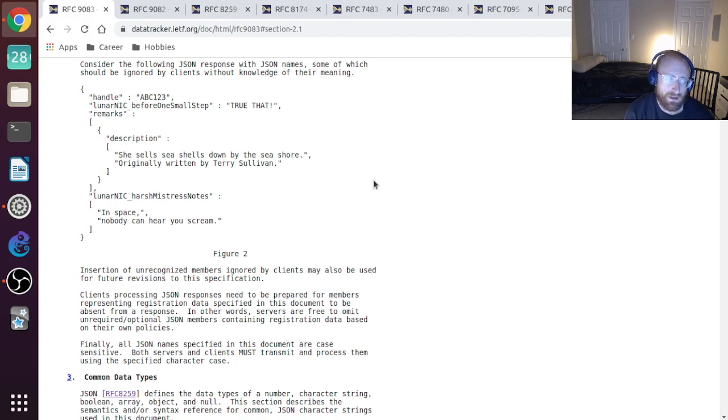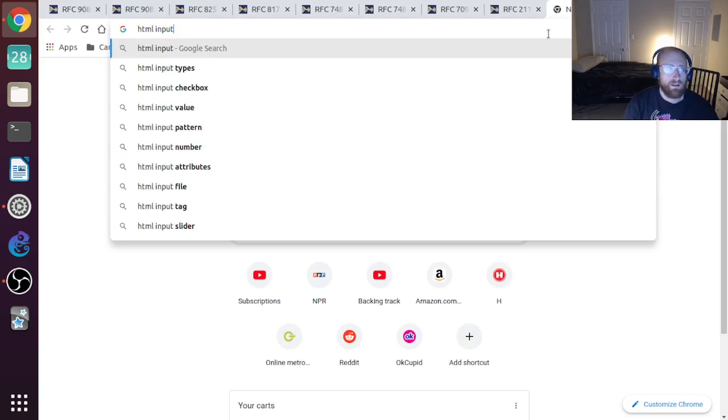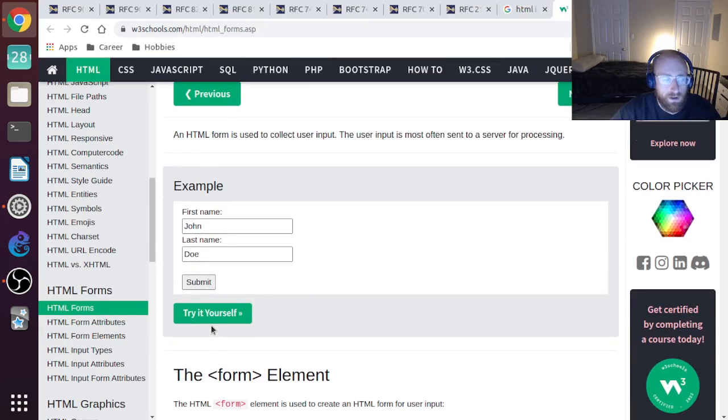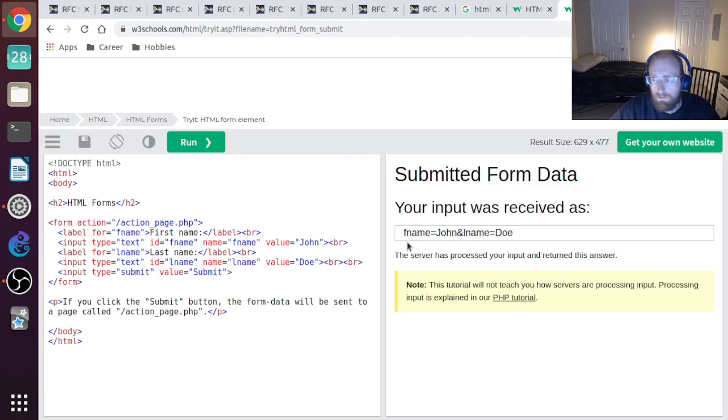So how is a human meant to handle data that is meant for a machine, that is meant to be processed by a machine? You can use code for that. You can build a tool that has a simple, like HTML, has input forms that you can use, and you can build a nice presentable one. Here we can see if I click on try it myself, submit, input was received as John Doe. So you can use tools, you can use code like this.